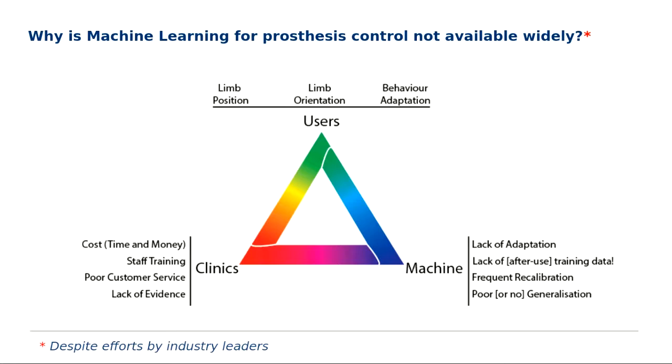From a user's point of view, we have several challenges. For instance, although we place these sensors on the surface of the skin, and in a stationary recording setup our machine learning systems work robustly and reliably, as soon as the limb position or limb orientation changes, these sensors are not calibrated anymore, simply because the muscle moves under the skin. Therefore, the propagation channel between the muscle and the sensor changes. And that is enough to push our machine learning algorithms into instability.